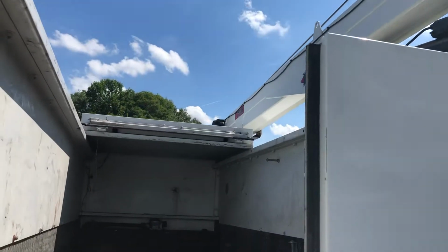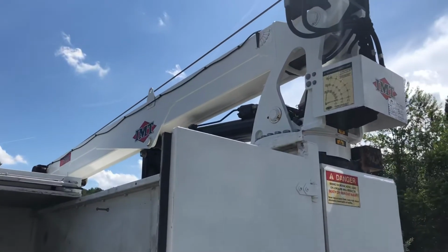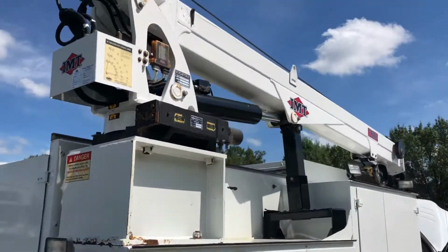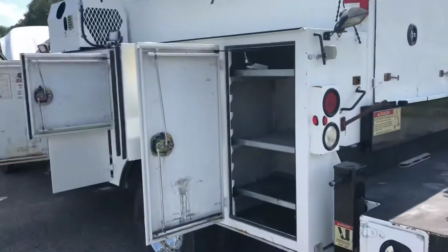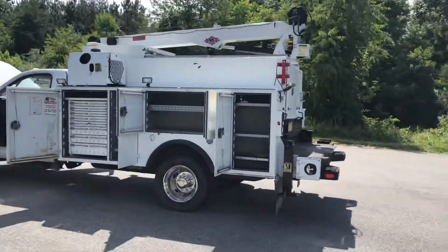Nice big work bumper here. There's where your air comes out. I have the bed rolled up right now, but you can see in some photos that I've taken where that roll cover's back, it comes all the way back and latches over top. And the crane is set up a little bit higher on this block here, so it's got a little bit more height to it. So it's a nice setup all the way around. Really, the only thing that would be nicer to have would be hydraulic outriggers, but overall it's a nice truck.